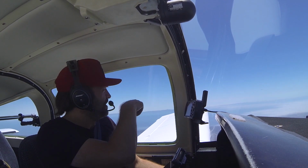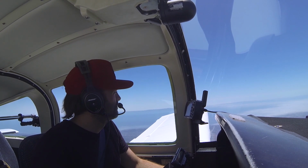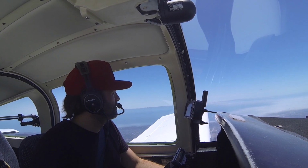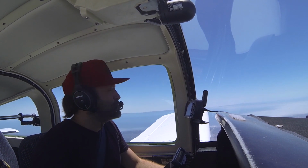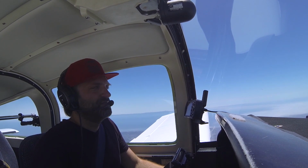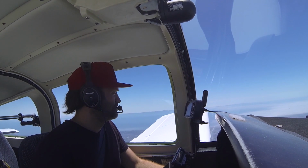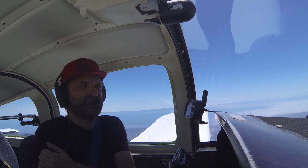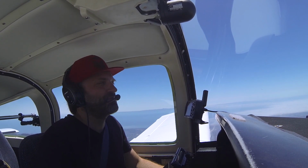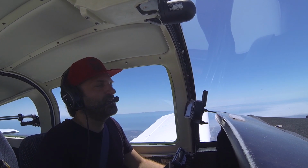So off to our left over here, that's Santa Barbara Airport right there. Pretty cool airport to fly into. You can rent a bike at the FBO there and take a bike ride over to the Beach Cafe, which is pretty nice. But they charge you a landing fee there of like $25 or something. And pilots are cheapskates, so you never like to pay for that stuff.